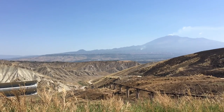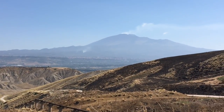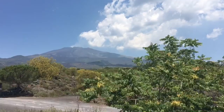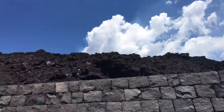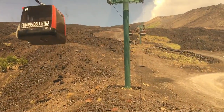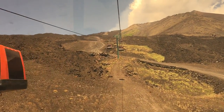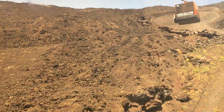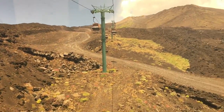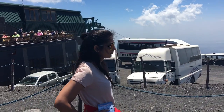The most awaited destination of our Sicily trip, Mount Etna, the highest active volcano in Europe. It's one of the most exciting things you can do in Sicily. Weather here is unpredictable and it can get very cold and windy even in summer. Do not forget to carry a jacket and good shoes.